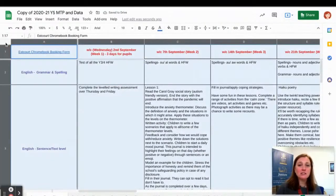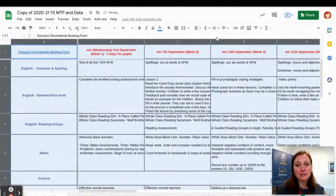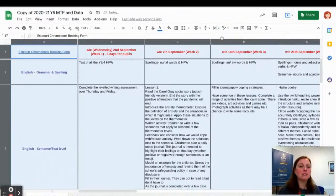Similarly, what you do need to do, and this is quite important, is select all and just make sure that the cells are on text wrap rather than overflow or clip. That just means that the text will all be visible in the cell, and you can see when it is on this other setting, you lose the text, and you don't want to do that. So you just want to make sure that it's wrapped, and then you can see every word that's been put on there.